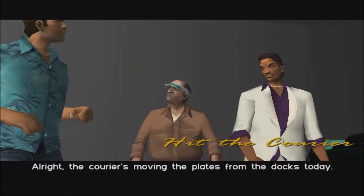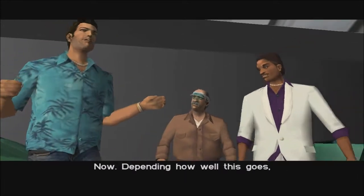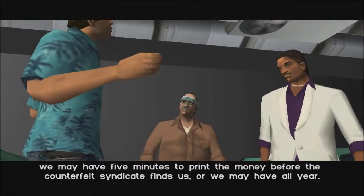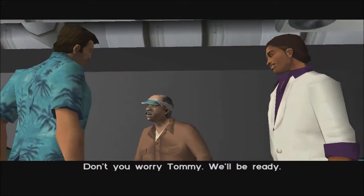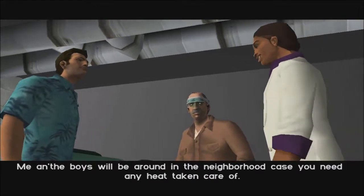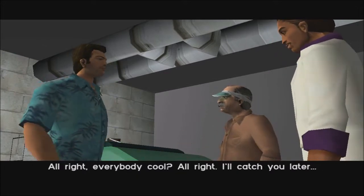All right, the courier's moving the plate from the docks today. I'm gonna go intercept them, grab the plates, lose any heat, and make my way back here. Now, depending how well this goes, we may have 5 minutes to print the money before the counterfeit syndicate finds us, or we may have all year. Either way, I want green rolling off the presses 5 minutes after I get back. Got it? Don't you worry, Tommy. We'll be ready. Me and the boys will be around in the neighborhood in case you need any heat taken care of. All right. Everybody cool?